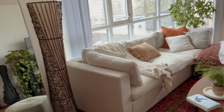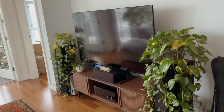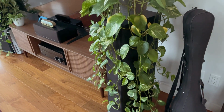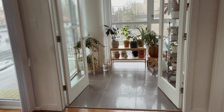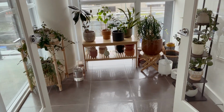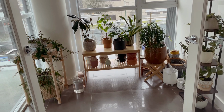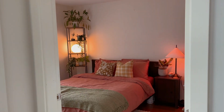We have our lamp, couch, coffee table, and then this is our little TV setup. And I love having these giant plants trailing over the speakers to kind of hide them because the speakers are so ugly. And then moving on, we have the sunroom. I think things in here are a little bit different just because I set things up and then my boyfriend sets things up and then we go back and forth changing things until we like it. And then moving into our bedroom.